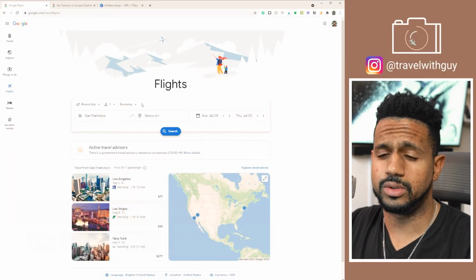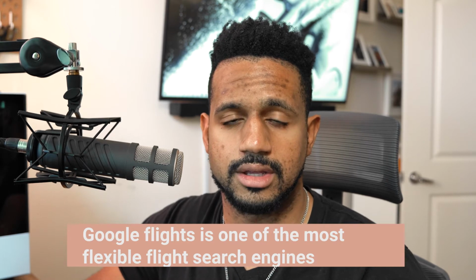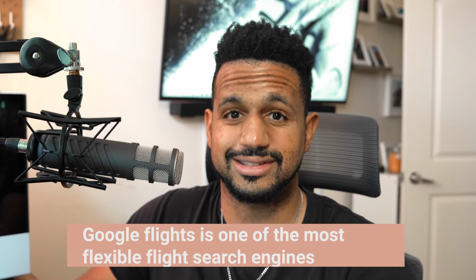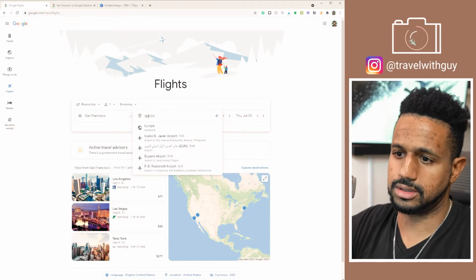Okay, so we're in Google Flights, and one of the first things to call out is Google Flights is super flexible. It's going to allow us to search from whatever airport we want. So I'm in San Francisco, I'll place that. But it's going to let us choose an airport, a city, a state, a country, or even a continent. So if we don't know where we want to go or we don't care and we're just looking for the best prices, one of the things we can do is just put in a continent and kind of explore from there. So what I'll do is I'll put in Europe.